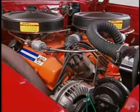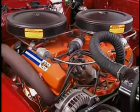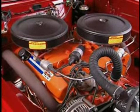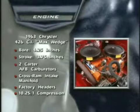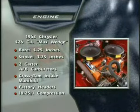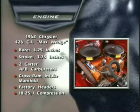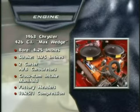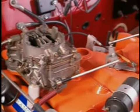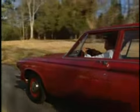Even though the 413 Max Wedge had performed well, this year, in classic Mopar fashion, it was bored out to 426 cubic inches and packed with more heavy-duty parts. The tall deck block was bored to 4.25 inches and used a stroke of 3.75 inches. With two Carter AFB 4-barrel carburetors on an aluminum cross-ram intake manifold, special upswept exhaust headers, and 10.25 to 1 compression, Chrysler rated this engine at 425 horsepower, which absolutely no one believed.